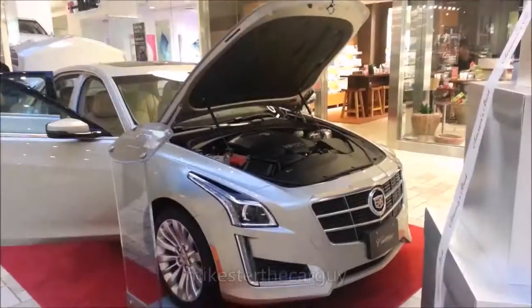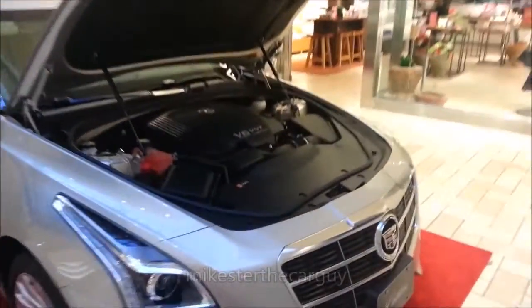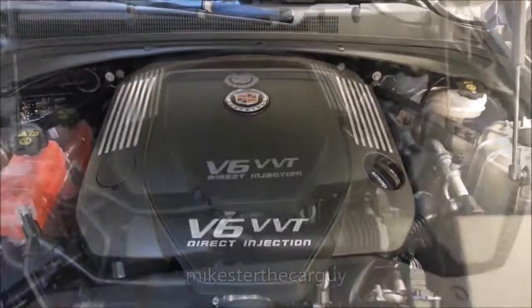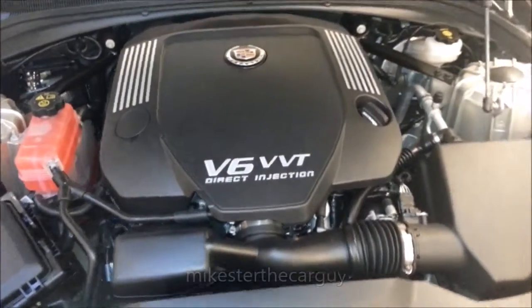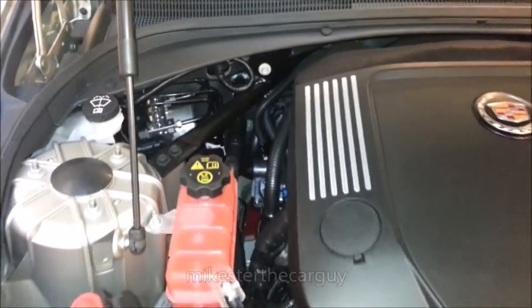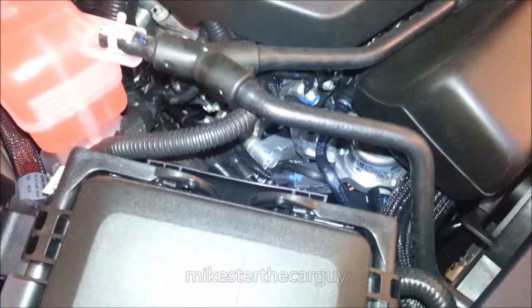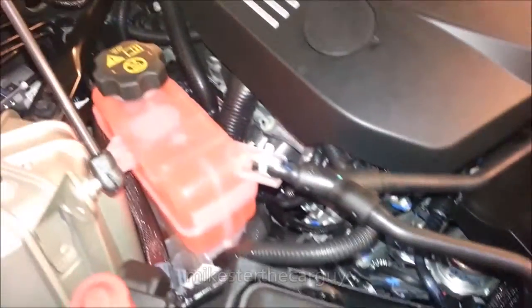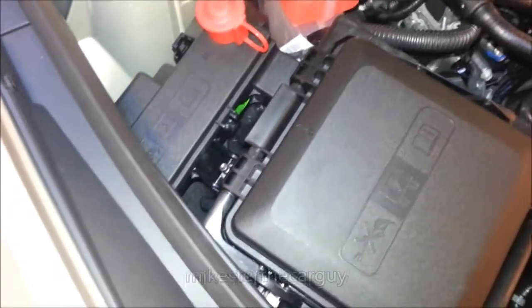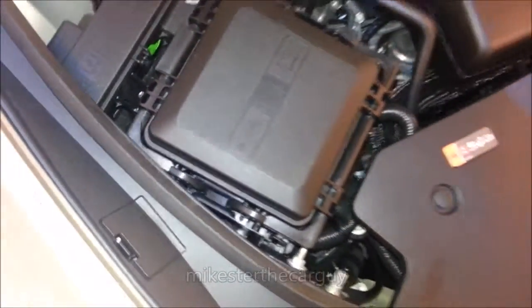Powering this 2014 Cadillac CTS is a 3.6-liter direct-injection dual overhead cam V6 with variable valve timing. At 321 horsepower and 275 pound-feet of torque, it's surprisingly faster than the 2.0-liter turbo 4-cylinder, but not as fast as the twin turbo one featured in the V-Sport models. There are aluminum cast cylinder blocks and cylinder heads cast inside the motor for decreased weight and better performance.